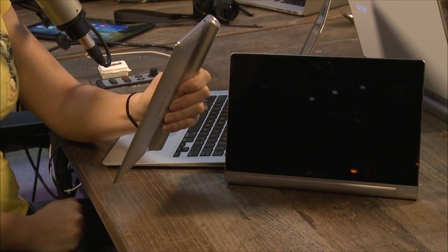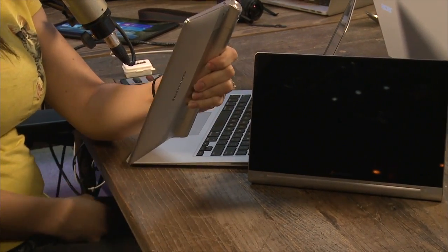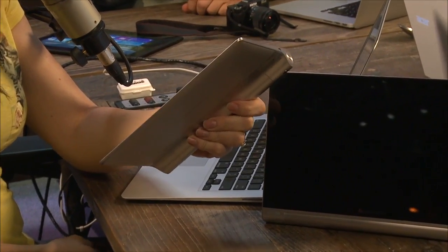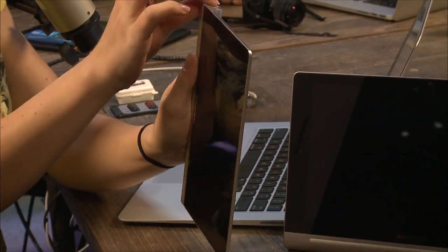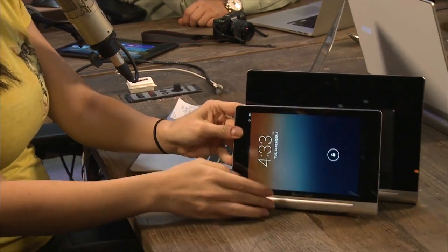Oh, okay. So it gives you a nice little grip. So it doesn't feel like you have to put your fingers right against the back. You have a nice little grip for your fingers, and that's actually pretty useful for it. I preferred that over having to hold my tablet just like a regular tablet.